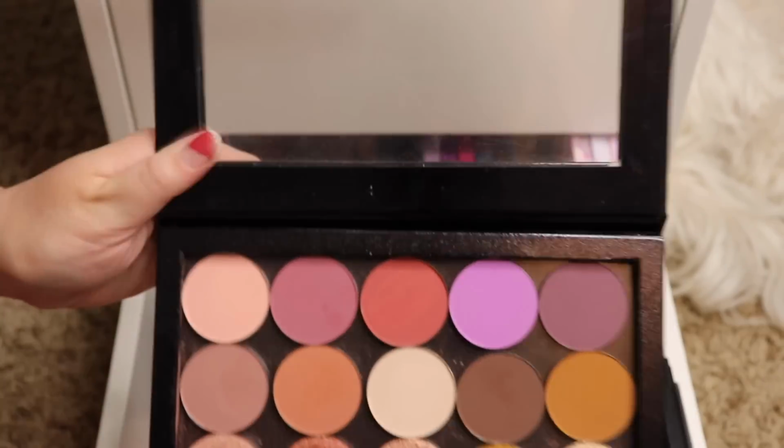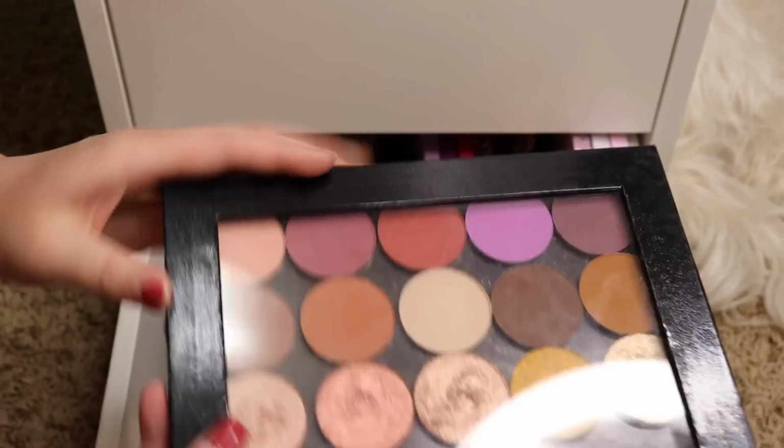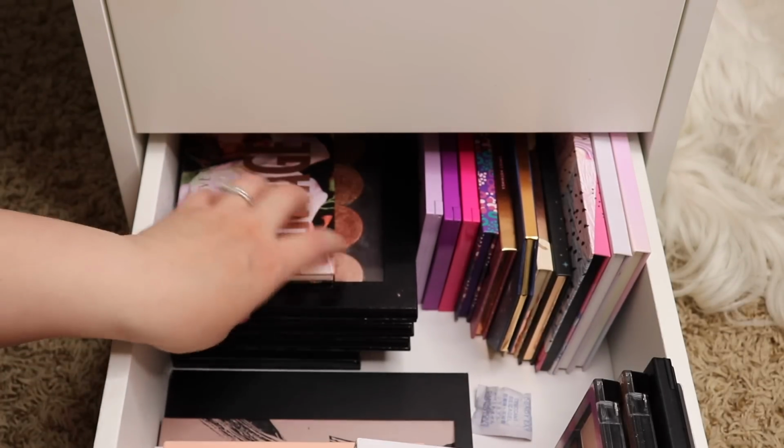Then we have Give Me Glow Cosmetics. Their formula is so good. I love, love, love their shadows. And then I have the Vintage Rose palette from them as well. So keeping all of those.